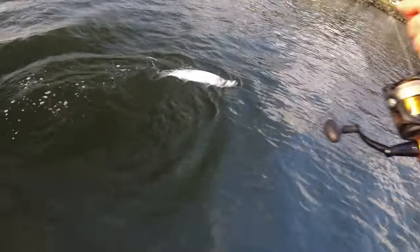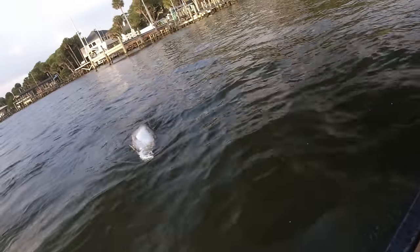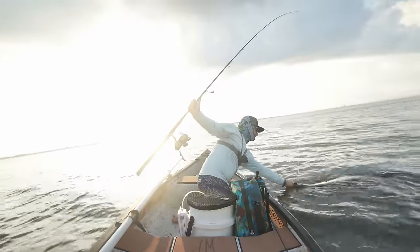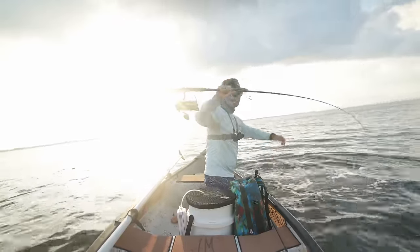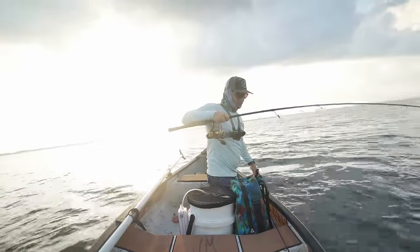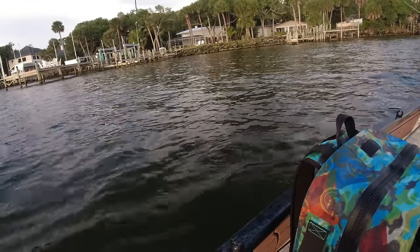Ooh, nice fish. All right, looks like she's about whooped. I'm gonna make my first attempt here to try to land her. All right, she slipped me. I need to get two hands in there, but I needed to put my rod down as well. Come on, girl.